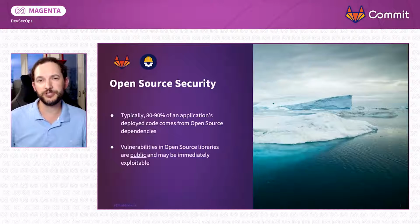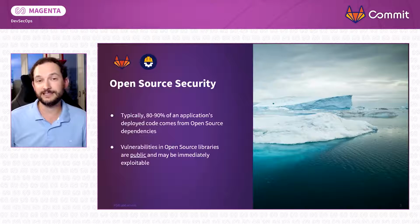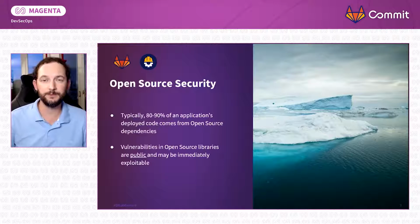Now, with open source code, to you it might seem like, of course, someone else's code, and therefore maybe someone else's responsibility. But to the end user, the end customer, everything you ship is yours and it's your responsibility. So what that means is that security problems in open source also become your responsibility.